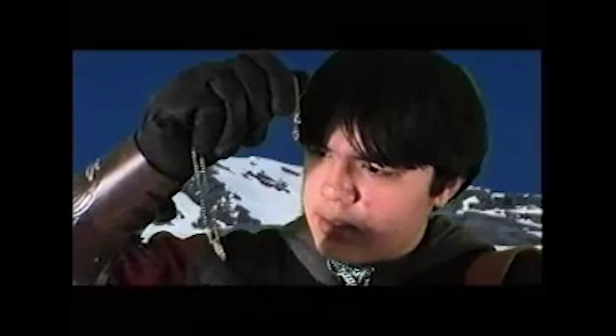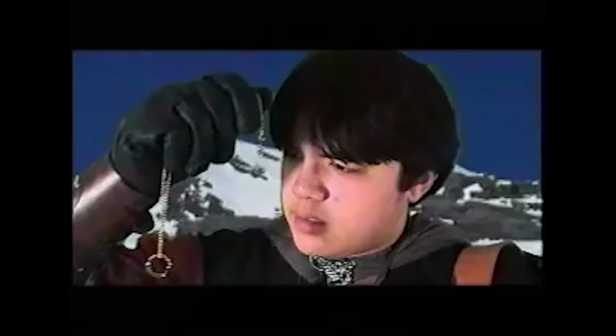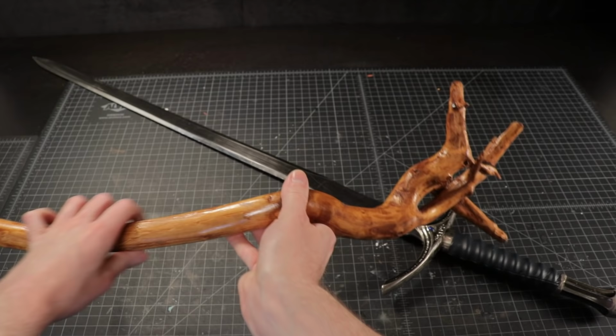These. My friends and I almost recreated the entire Fellowship of the Ring from scratch in high school. Give the ring to Frodo. So this is Gandalf's staff that I made from a tree I uprooted.